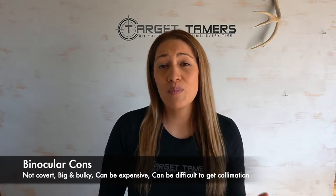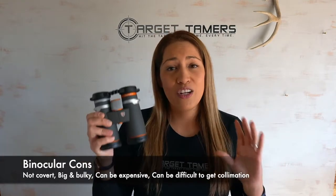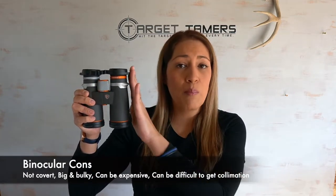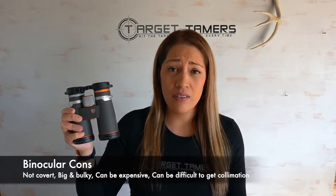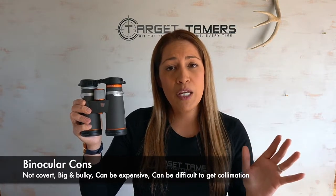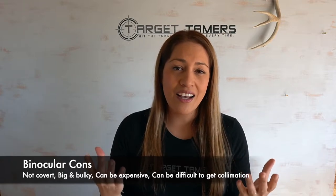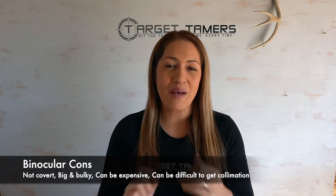Now, of course, there are going to be some drawbacks of the binocular versus the monocular. For one, they're not as covert or private to use, especially in public places. The size is a huge difference. It's a lot bigger and more bulky and heavier. They can also be extremely expensive, ranging from the hundreds to the thousands of dollars. And one of the biggest ones is that people have problems viewing with collimation, that is the one circle. So you do have to be able to get that kind of collimation for optimal optical performance and comfort.